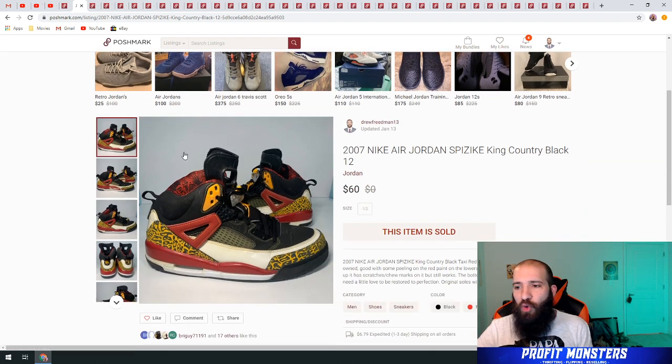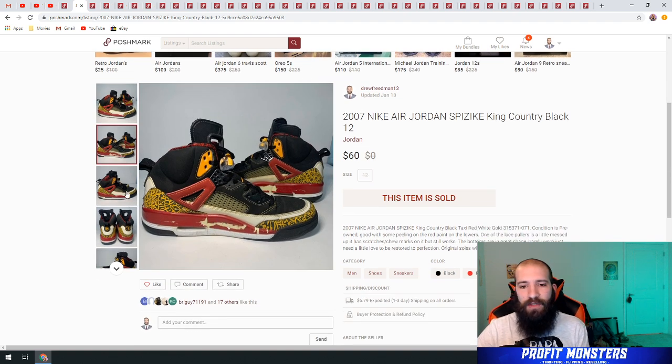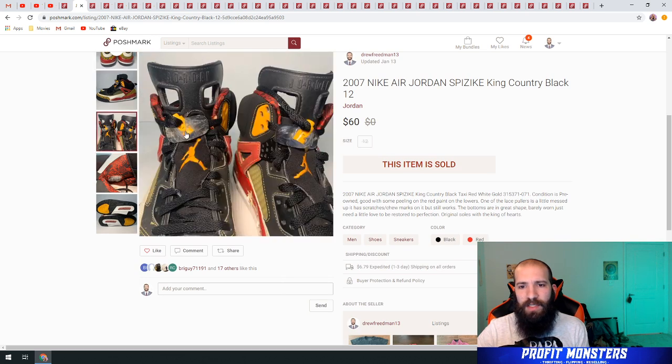This is a pair of Air Jordan Spizike King Countries. I sold these for $60 and I picked these up at Salvation Army on their half off day. They were peeling and the paint was kind of jacked up there, as you can see. Also, I'm going to see if I can get to the picture where I disclosed it.